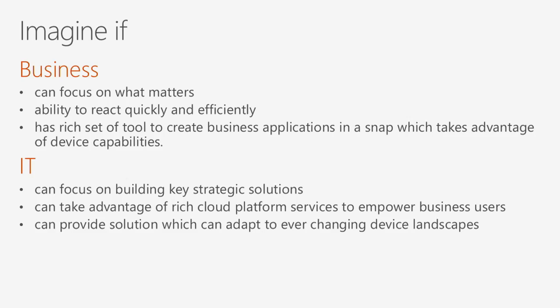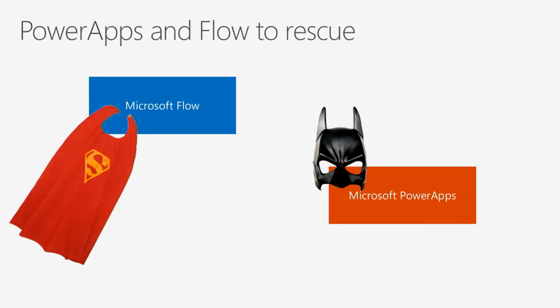Exactly. I think we can all stop imagining because it's a reality now that we have Power Apps and Flow to the rescue. They're basically our superheroes here to solve our smaller, quick problems that businesses have in terms of getting these automations and building applications in a quicker way. And it's not like the Batman versus Superman movie where they fight each other, but it's more about how they work together.